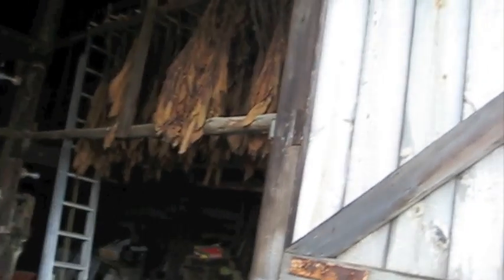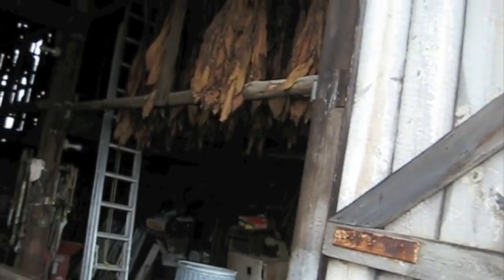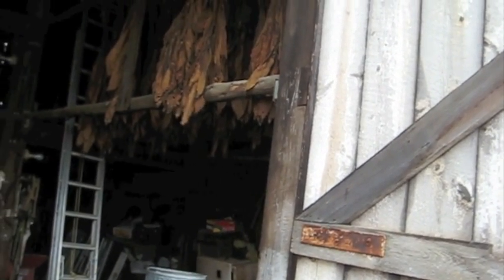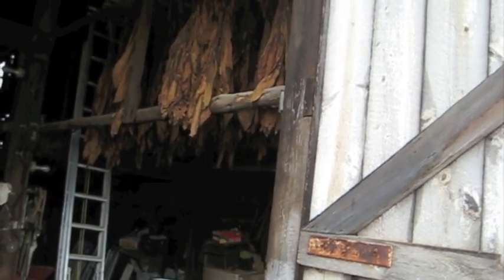You actually got some hanging here. That stuff there had frozen stalks and fat stems, and we were trying to dry it back down. Okay. And it's not going to work. It's going to be junk.